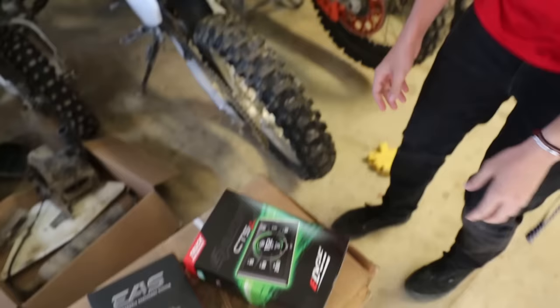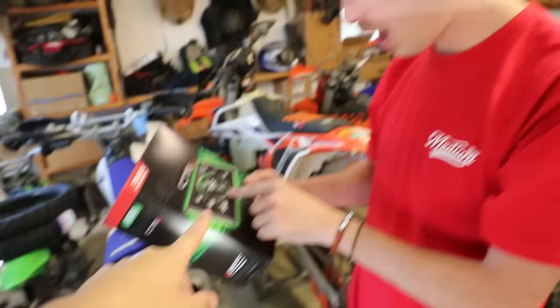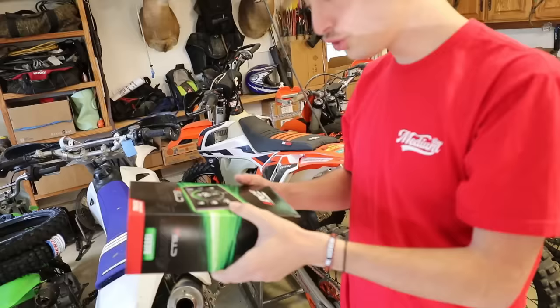Well, dude. Don't you see the Edge tuner? That's what I was excited about. Dude, you know the one I got in my truck? I got the same one. It's so freaking mean. Dude, this is gonna be awesome for my truck.